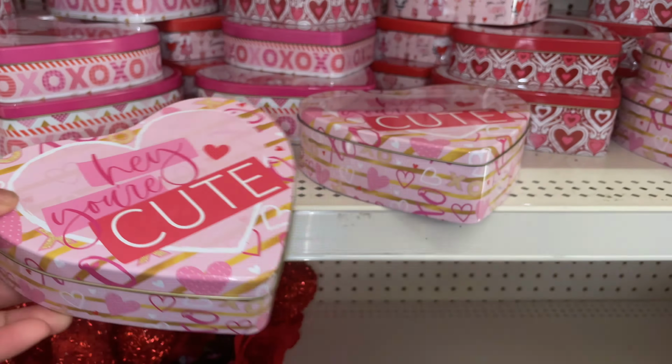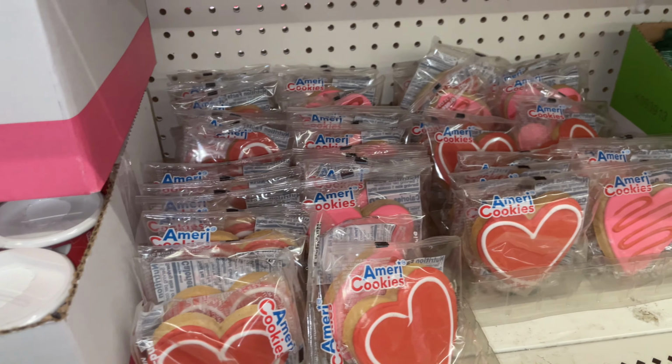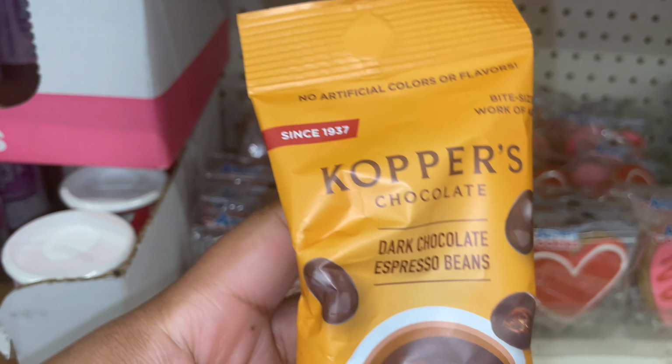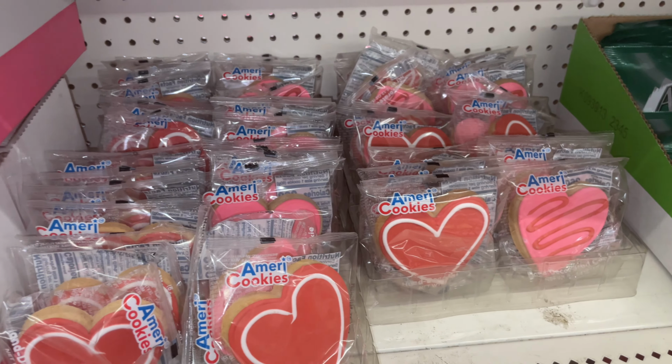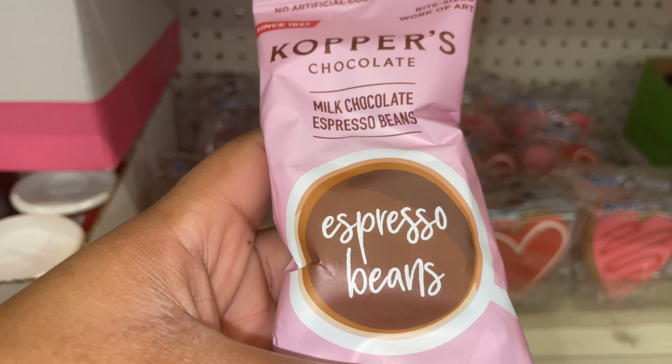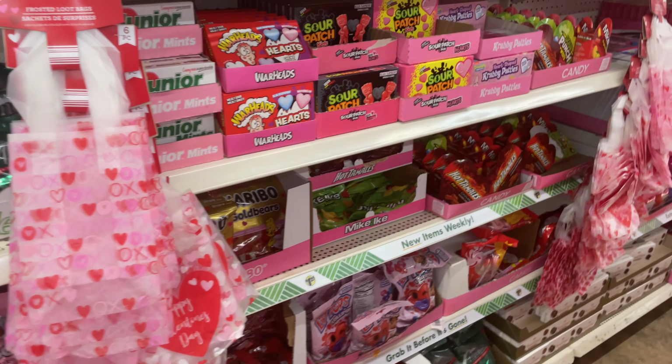One of my favorite sections of all times is the candy aisle with a variety of different Valentine's candies. I've never seen these before. These are new, these Valentine's cookies. They also have the Tootsie Rolls that I like to get every year for a DIY gift basket. They also have these chocolate espresso beans. I've never seen those before. Those are new. And they come in dark chocolate and milk chocolate as well if you are a coffee lover.